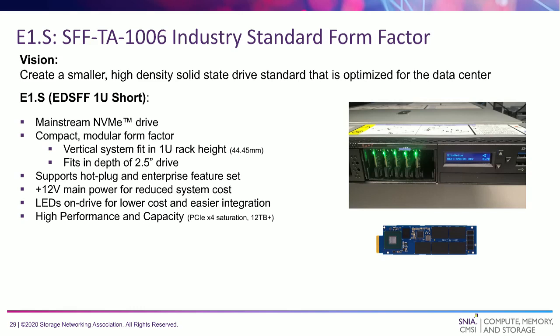So a new type of SSD, because we don't have to do the same thing with flash as what we've had with hard disk drives. And so just a few of those parameters, and I think some of this has been touched on, but especially I want to point out the system side benefits. We have hot plug and the enterprise feature set that we can support in E1.S. Also, we chose 12 volts as the main power, which allows for the system to be simplified. We don't have to have voltage regulators that add cost and complexity. Whether or not you have the SSDs there, they're all integrated into the device. The LEDs are now on the drive, and really it just gives us that full flexibility of scaling where we don't have to burden the system costs to scale the number of SSDs we want in the system.